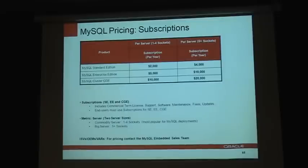And then finally the pricing, and this is on the web: for standard, $2,000 per server with 1-to-4 sockets. So this is differentiating based on the class of server, which predominantly are the 1-to-4 socket servers, commodity hardware. So you can have, say, a 4-way, 16 cores, and it'd still be $2,000 per server. The other thing that's interesting is Oracle does not distinguish between physical servers and virtual servers. So if you have a bigger box running 5 or 10 VMs, all running MySQL, there's no additional charge for that.